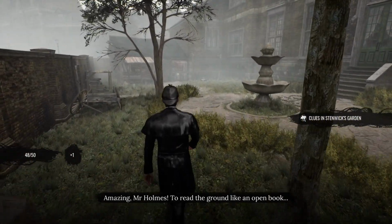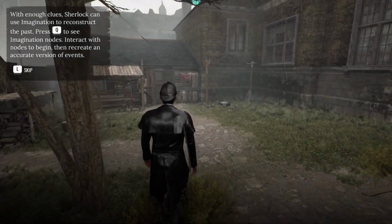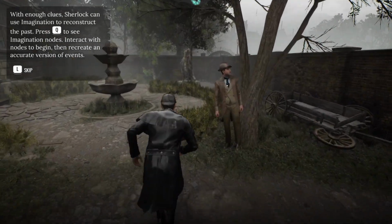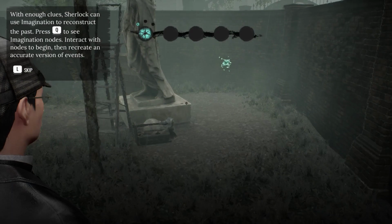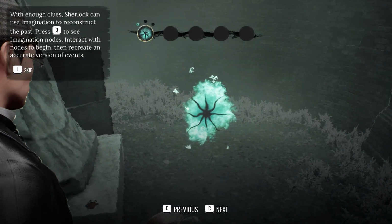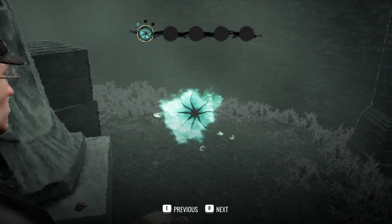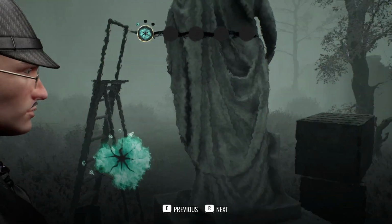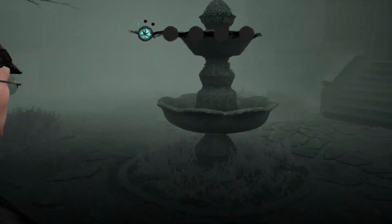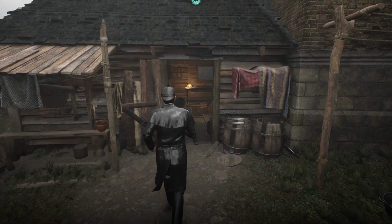Amazing, Mr. Holmes. To read the ground like an open book. With enough clues, Sherlock can use imagination to reconstruct the past. Oh, okay, hold on. Yes. Yes. So he waited here for the person to go into their cabin and then snuck up on him.